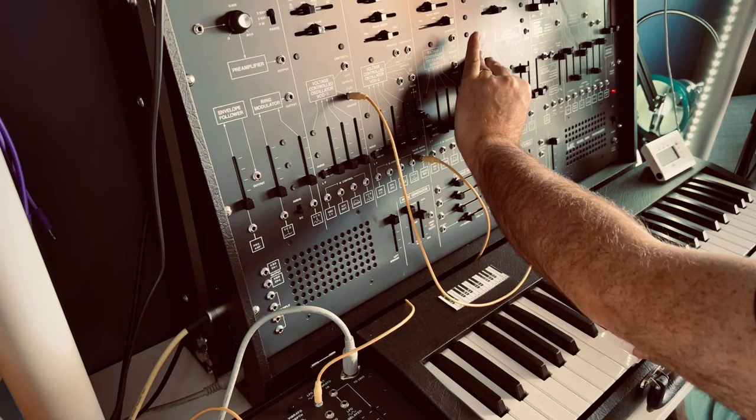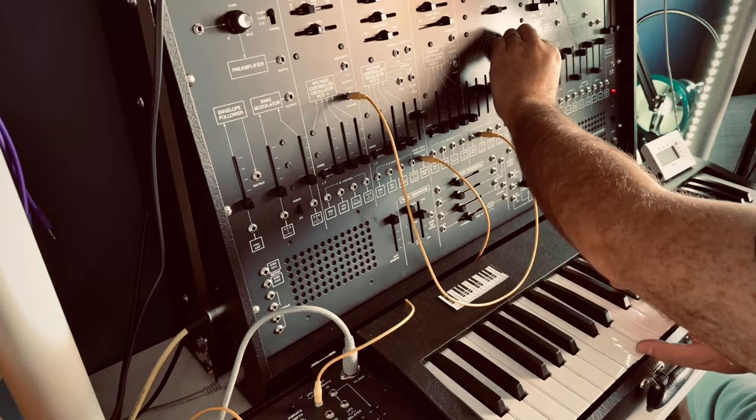So here's how I built the remainder of the track. I've recorded each track into Ableton and added some EQ, a bit of compression, and reverb here and there.